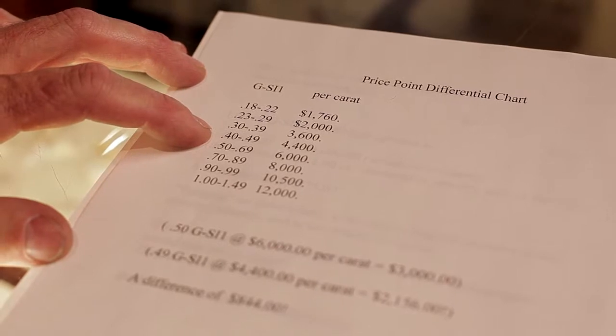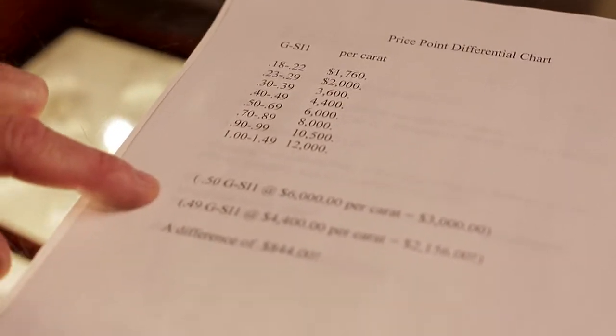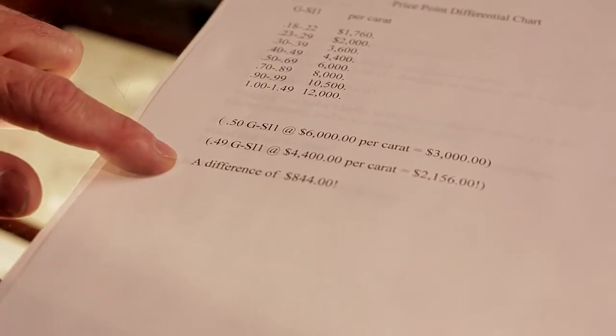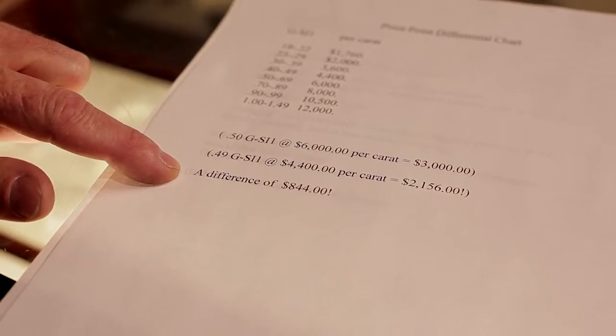So let's say a diamond is G color SI1 and it's graded properly. If it's a half carat, 50 points, 51 points, it's $6,000 a carat, say, for that color and clarity, which makes a diamond $3,000. If it's only 49 points, the price break brings it down to $4,400 per carat, which means the diamond would only then be $2,156. So that's a difference of $844. So if you're sold a half carat and it's actually 49, there's an $800 difference in that color and clarity diamond, yes. In 1/10 of a carat, yes.